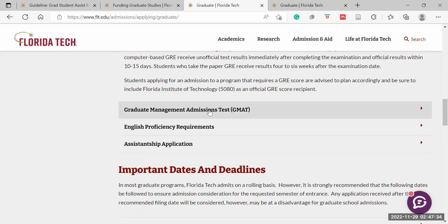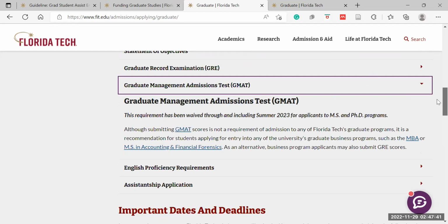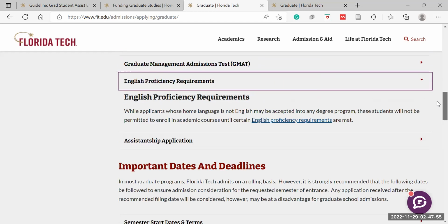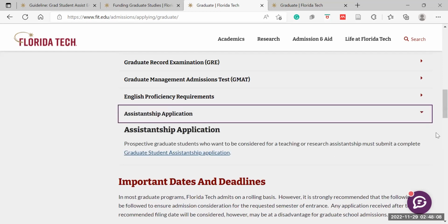Another one is the Graduate Management Admission Test, the GMAT. Again, there is a waiver on some programs at both master's and PhD level. And then there's the English proficiency requirements. I've highlighted some of these when it comes to the Graduate Research Assistantship and Graduate Teaching Assistantship program. And then you need also to submit an assistantship application. And the requirements for these have been highlighted in the previous sections of this particular talk.